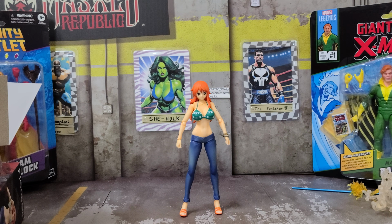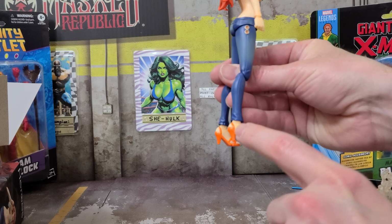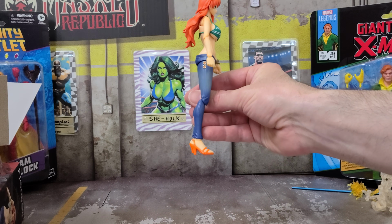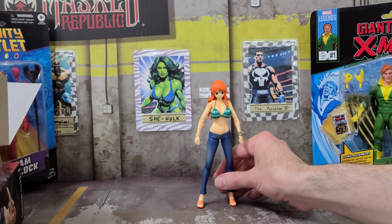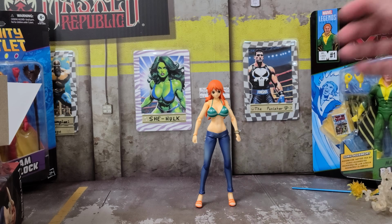If you're a big Nami fan or a big One Piece fan, then this is probably a very good figure to pick up. If you are like me, you're picking it up for customizing reasons, try to repurpose it for something that fits with your Marvel Legends or other figures at the similar scale. But yeah, this figure is kind of tall. It's just I'm gonna take these feet off, and I'm gonna replace it with some Marvel Legends feet. So then she'll stand about even with the average male figure.